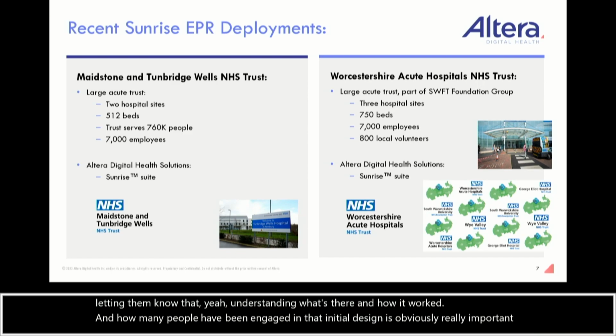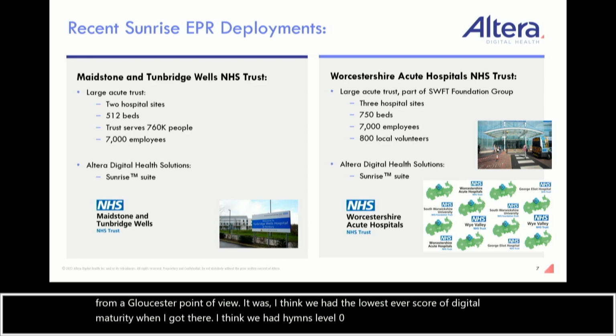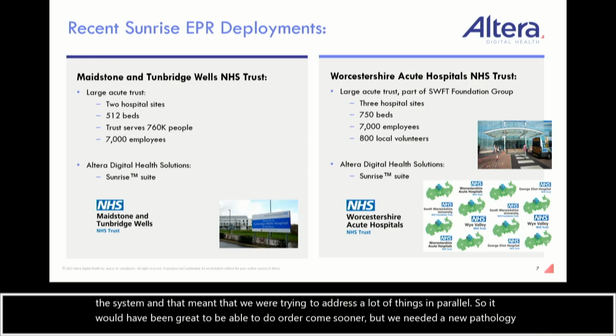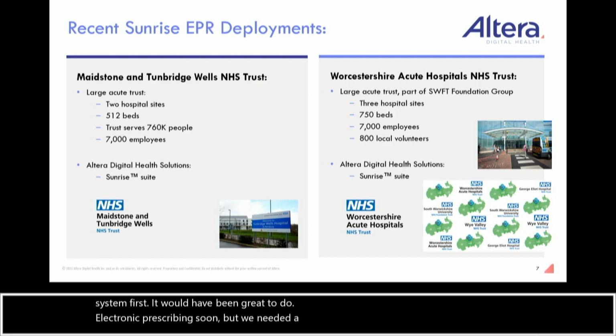From a Gloucester point of view, I think we had the lowest ever score of digital maturity when I got there. I think we had HIMSS level 0.18 or something slightly mad that came out of the system. And that meant that we were trying to address a lot of things in parallel, so it would have been great to be able to do order comms sooner, but we needed a new pathology system first. It would have been great to do electronic prescribing sooner, but we needed a pharmacy stock control system first.